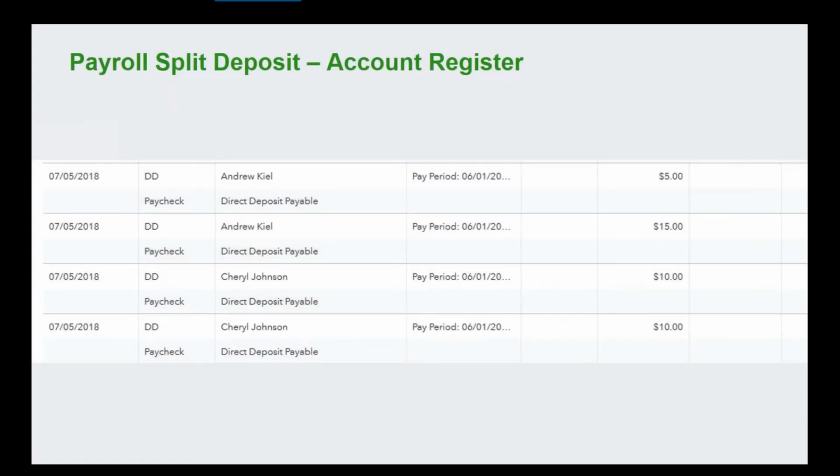And then this is what it's going to look like when you actually bring those into the check register, the account register there. So you'll see that there's 2 items. We can match them, download from the bank. So that's going to help the reconcile process significantly when you have any of the payroll people with 2 deposits, a split deposit on that paycheck.